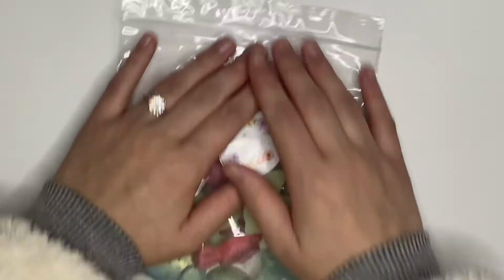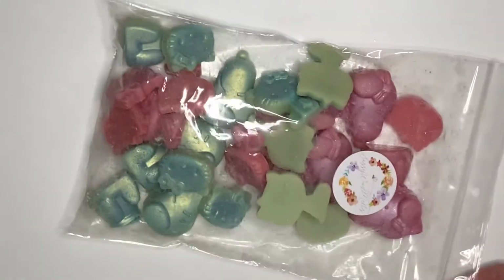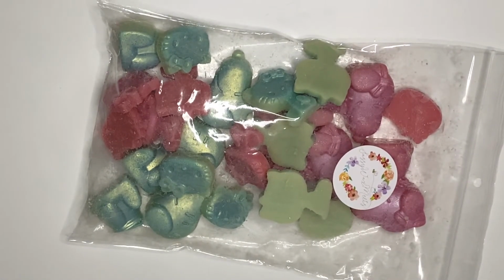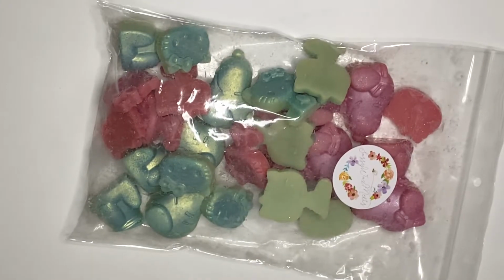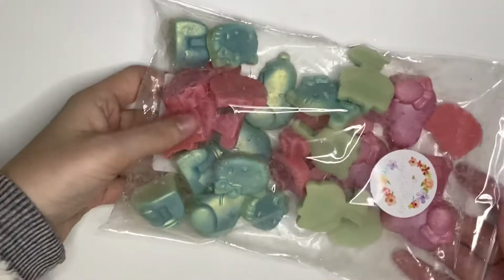I'm pretty sure it was free shipping. I remember that, and I think it may have been, I don't remember the price, and I don't want to give you guys the wrong info, but they're very well priced. This is a lot of wax. So that is the first one. We do have 8 to go through.